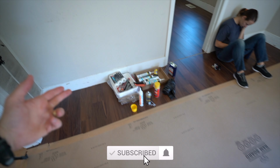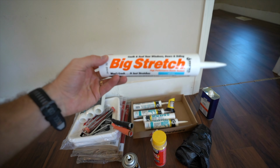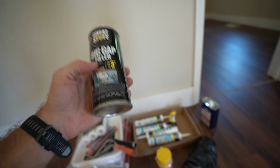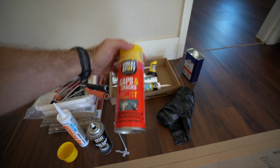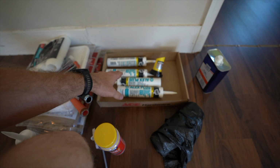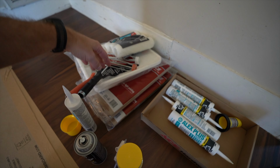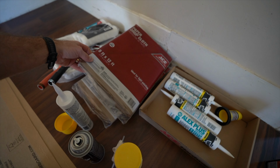So this is all the supplies I just got back from Ace. We've got some gaps that we've got to fill though. In the windows, there's a few larger gaps that we're going to have to seal, so we're going to use this big stretch. And in the flooring, we've got some gaps that are well over 3 inches. I also went ahead and got this smaller one too, just in case. And then several tubes of caulk for the windows and the baseboards, my rollers, and just picked up some cheap pans and foam rollers, and then some paper drop cloths.